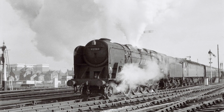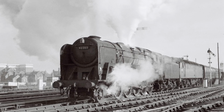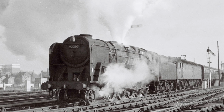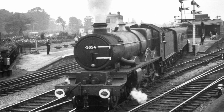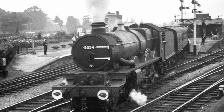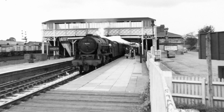Then we move on to a photo I took of 9F 92203 rescuing a Brush Type 4, as we called them in those days, you'd call them Class 47s, broken down on the Wolverhampton train. 9F takes over. Here's a good picture of a Castle at the south end, a southbound express. Photo taken from the steps of the south box, so about 1962. Same for this one, 1962.